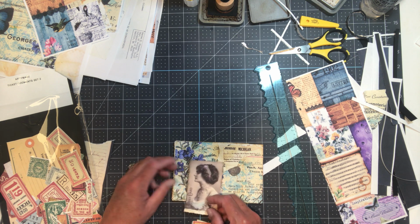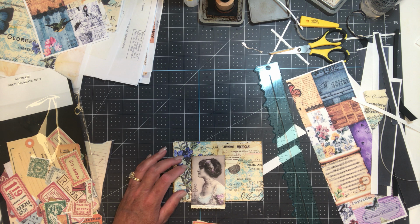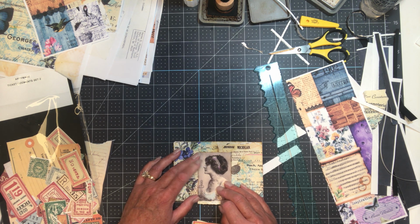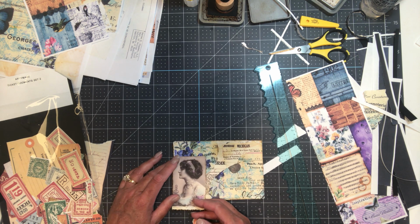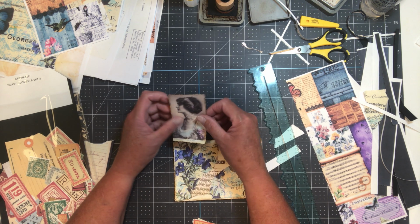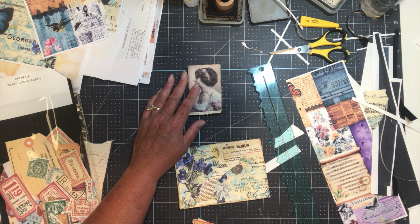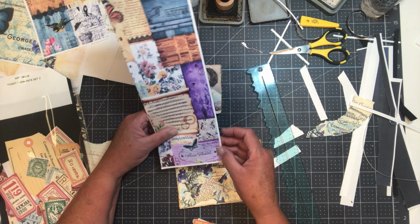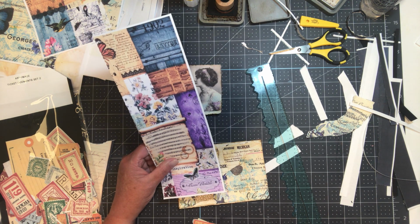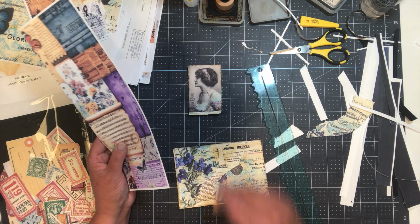Okay, let me see here. I'd like to keep the word postcard if I can. So that means this might be too big. I really like it, but I think it's too big. But look at that. Let's try it.